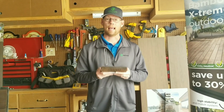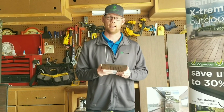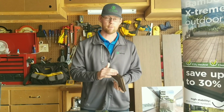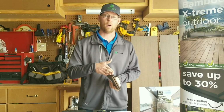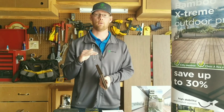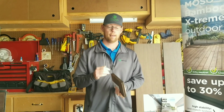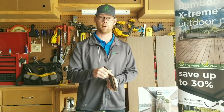This is actually 90% bamboo, 10% phenolic resin. So that's actually what's in here. Because of all that, you actually don't have to end-wax these boards at all. That's one step the contractor or the homeowner does not need to worry about. So make all the field cuts you want, make sure you have a fresh blade, but you do not have to coat the end of this whatsoever.